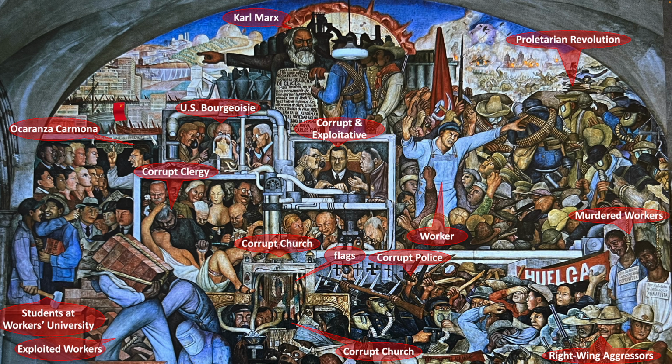On top is Karl Marx, with a caption from his Communist Manifesto, showing the revolutionary trinity: soldier, laborer, and peasant. The new progressive society that will result from Mexico's socialist revolution, founded on industry, agriculture, and science. To his left, Marx points to the proletariat struggle and the utopia of a socialist and just future.